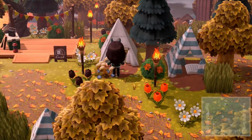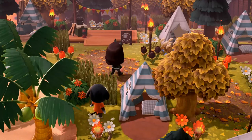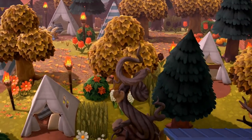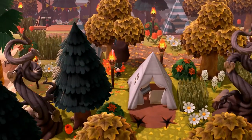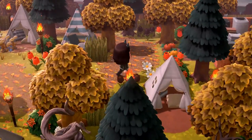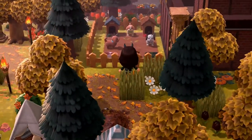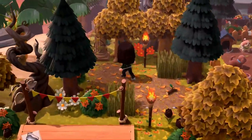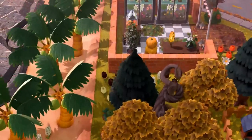Look at the little campsite with all the little campsite items. Orange and blue are very complementary colors, so the color palette here is impeccable. I love it. And then we have, I don't know who's buried right there, but I don't want to find out. We have things going on here, and it looks really nice. There's a little dog park at the campsite, which I love. That's amazing. It looks so good.